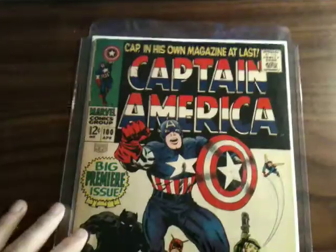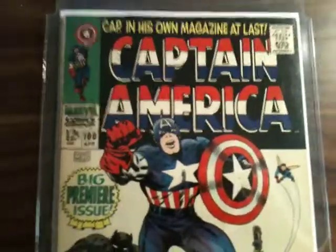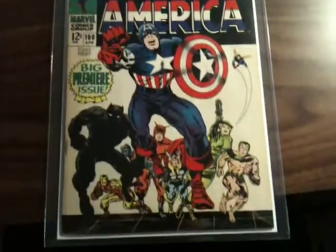The last book I was going to show you was something that I initially wasn't really looking for, and I'm still not 100% sure whether I'm going to keep it. I put a bid on it because I got a great deal, and with a film coming out very soon, I thought it would be quite a good buy. It's Captain America, issue 100.